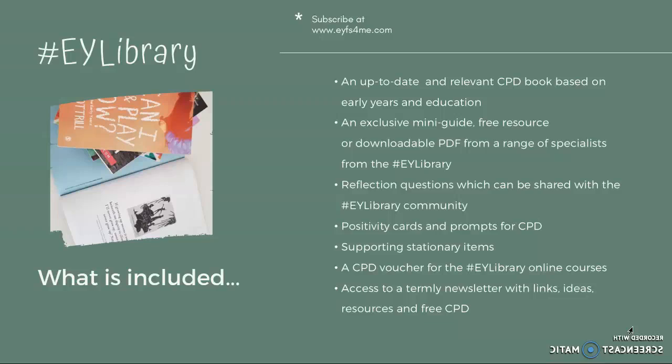You will also get a CPD voucher for the EY Library online course. So every themed box will have that exclusive mini guide or free resource or downloadable. So that will be associated to the main topic. And then on top of that, you will get a voucher which will give you access to an EY Library online course. Now this voucher will give you a discount, but there will be some small cost associated with that.